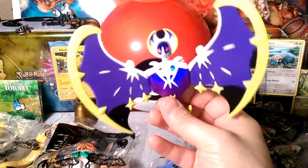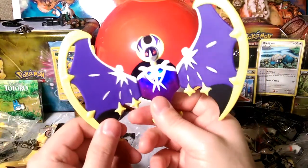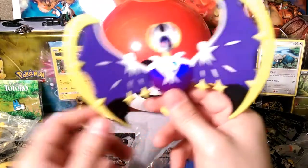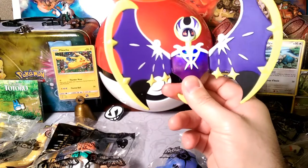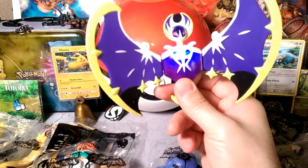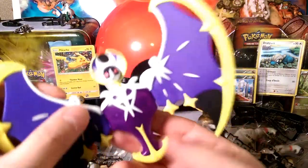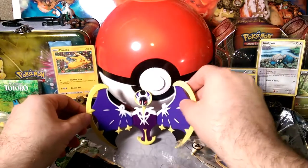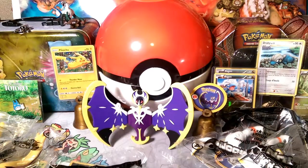Oh, because it glows blue. What does it do? I think it's supposed to make noise. It doesn't make noise. It says light. It lights up. Oh, so it lights up. See? It lights up. That's the point of this one, is it lights up. So I don't know what I'm going to do with all these extra things here.